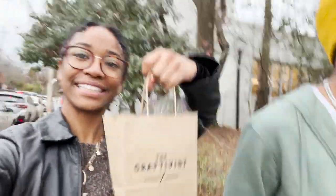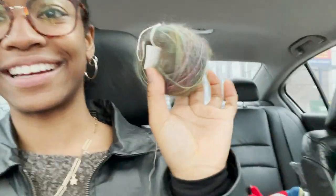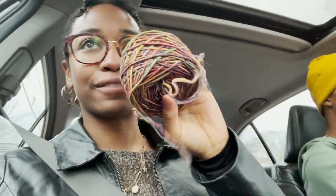But yeah, I'll show y'all what I got in the car. I swore it looked better before it was wound up, because now it kind of looks like a poop color altogether. But yeah, shout out to Vincent for helping me wind up my yarn. That was my first time using a little winder or whatever. So I got two mohair skeins, as well as the same color scheme, but just a worsted weight four yarn. I got two of those as well. So yeah, I did kind of splurge at that one.